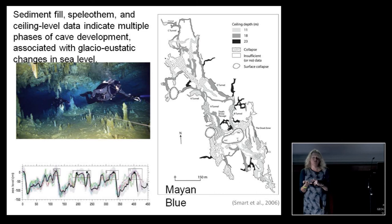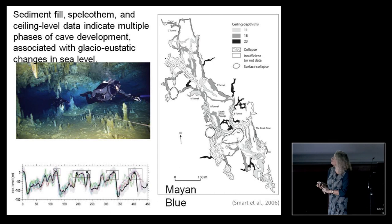Those caves are often full of sediment and nasty speleothem that gets in the way, but it's all jolly useful for the dating work that Pete and Dave Richards at Bristol have been doing. We've looked at ceiling level data, so this is a section of Mayan Blue Cave. These are the collapses, the cenotes, and what you can see in different shades of grey here represent different elevations of cave passage development.